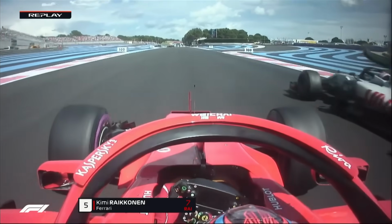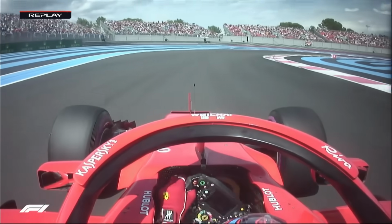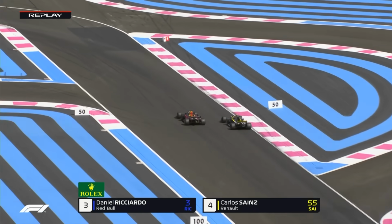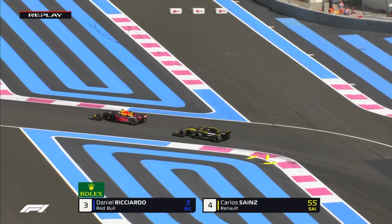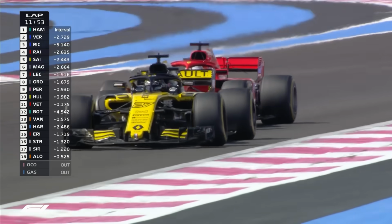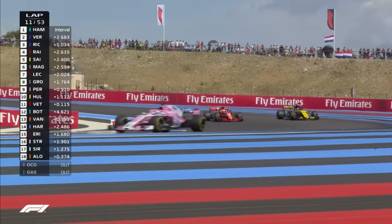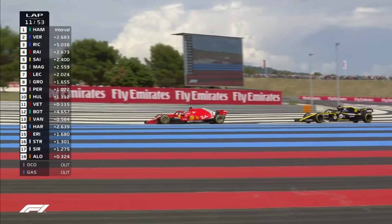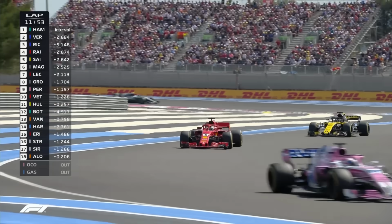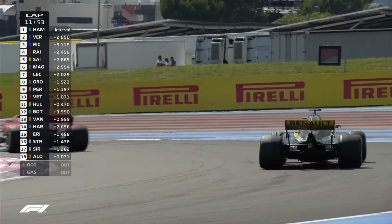Kimi Räikkönen up into 5th place. So lots of cars making overtaking moves, including Daniel Ricciardo, who's up into 3rd place. Ricciardo has slipped past Carlos Sainz, and it's Mercedes, Red Bull and Red Bull in the podium places at the moment. There goes Vettel on Nico Hülkenberg. He's got the move down the inside. Sebastian Vettel, another one at Le Beausset, who thinks that is a proper overtaking move, and that was a proper overtaking move. He is up into the points, is Sebastian Vettel.